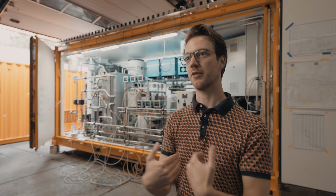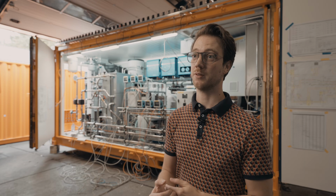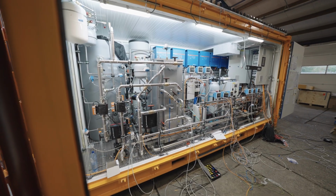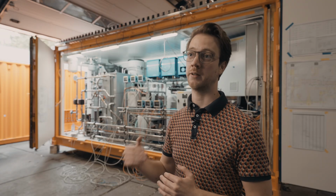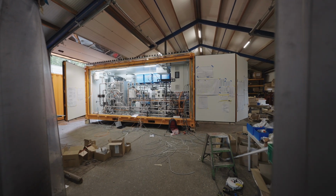So what we're also trying to show with this Power Hub is that it's very much possible to be self-sustainable. It is, of course, still difficult. It takes a lot of work, but the technology is there and it's going to get better over time, and we should all embrace it to get rid of fossil fuels in our lives.